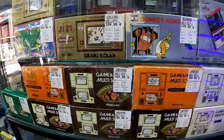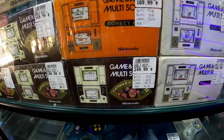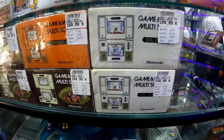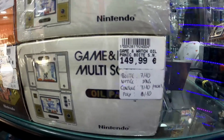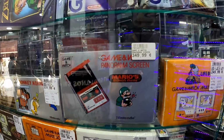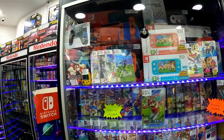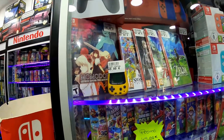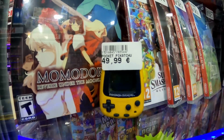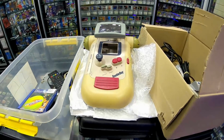And look at these Game & Watch systems still in the box. One of the really cool things about these is not only are they super expensive, but you can see under the price stickers there, I think I zoom in on one here, they had notes about the condition of each little part of the system, like the plastic and the box and the inserts. I thought that was just really useful for collectors. This Pocket Pikachu kind of caught my eye as well, but I was like, for 50 euros, I know I can get one on eBay for like 35 bucks if I really want one, but in reality, it just would have been an impulse buy.